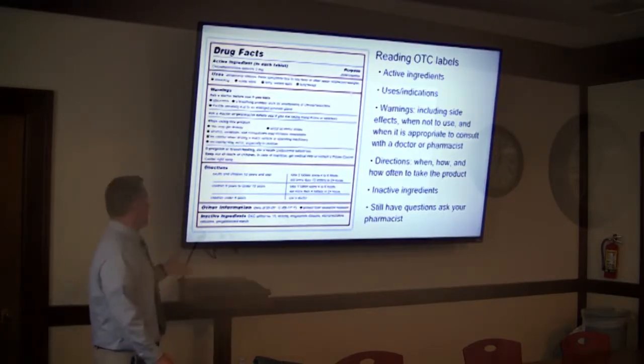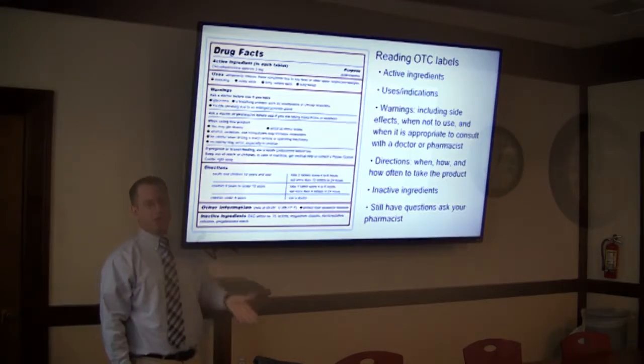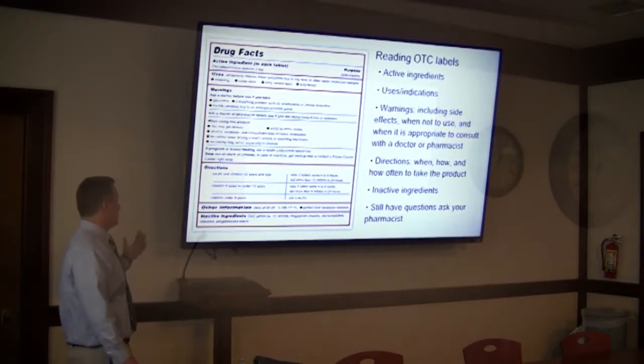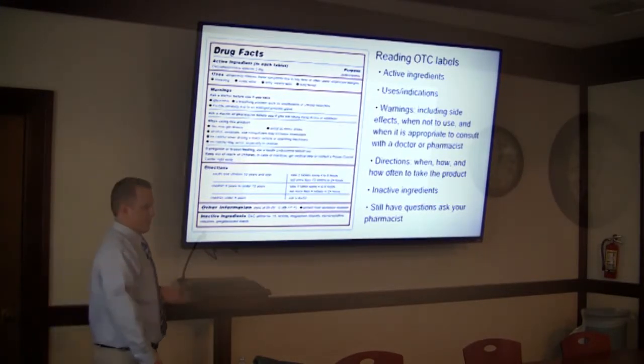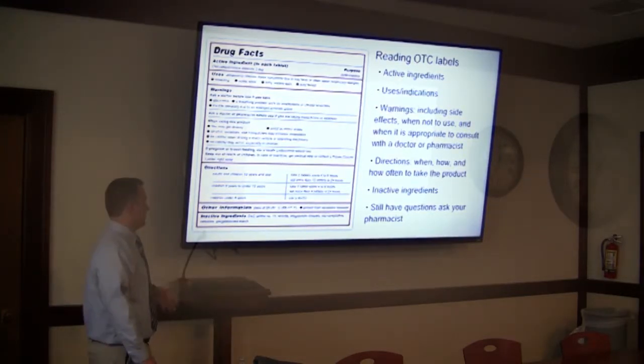Next, going on to the last 2 boxes. There's other information, so sometimes they'll tell you how to store it, making sure that you get the longest shelf life for this product. And then there's one more box that's pretty important that a lot of people just skip over, and that's inactive ingredients. A lot of people have allergies and sensitivities to a lot of different things.